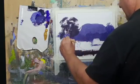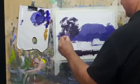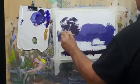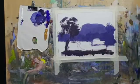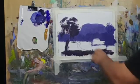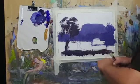Not 100% sold on it, but we should press on for the moment. Just get some darks in around there. Okay. I will reshape it when I come to do the sky. So the next logical thing I think to do is to get in this earth colour. I'm going to put some green grasses in there.